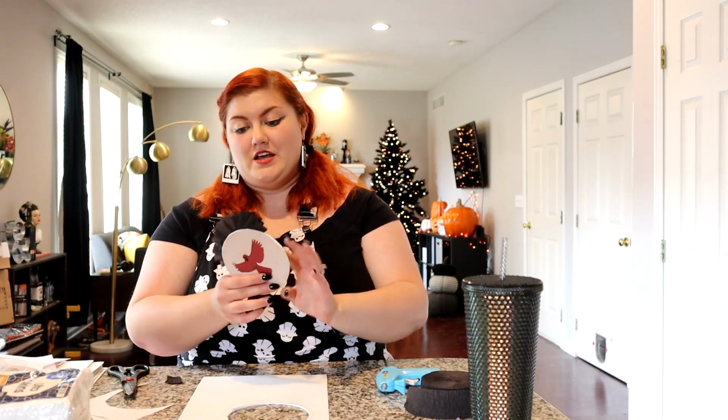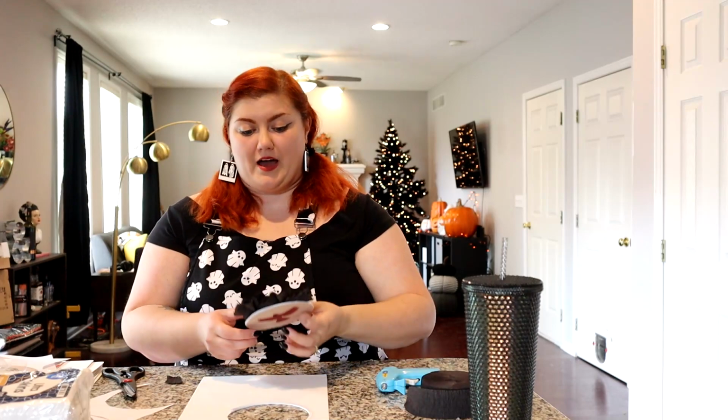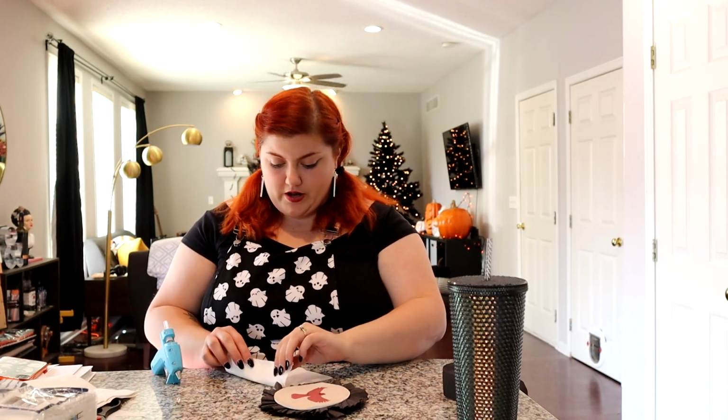So that's awesome. So this is what it's starting to look like. As you can see, it can be messy on the back. That's okay, we're gonna cover it. So then when you're finished, you have this frilly little cute thing, this little center with these ruffles around it. And then we're gonna take our paper napkins and we're gonna accordion fold them.